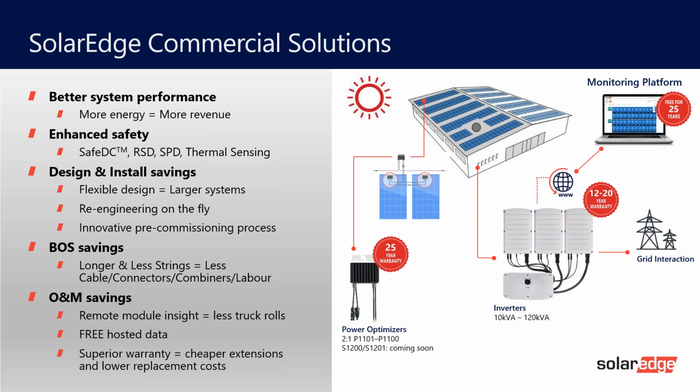In addition to those performance benefits that folks are seeing, again, there is this safety suite of features available through SolarEdge's topology as well. Again, rapid shutdown, surge protection, thermal sensing, our safe DC technology. All of these features, again, go above and beyond when it comes to PV safety.